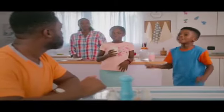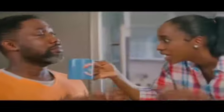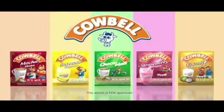Dad, including mocha, Cowbell has 5 flavors. Banana, strawberry, chocolate malt, coconut. What's the fifth one? Banana. Banana? Okay, Dad. Honey, including mocha, Cowbell has 5 flavors. Strawberry, banana, choco malt, coconut. What's the fifth one? Choco malt? Hey! Coconut! Nutritious and refreshing. Cowbell has a flavor for everyone. They think I don't know. Cowbell, our milk. This advert is FDA approved.